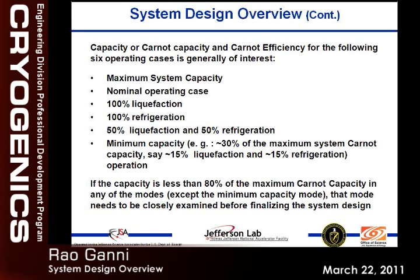But this is what we typically started doing, like I said, from when I became a user from SSC days onwards, is to specify the maximum system capacity. That's what you need to do, more than your normal operating. Take the plant cool downs, transients, all these things into account. It will normally be higher, including a margin in it. Then you have to specify where you want to operate normally, so that the vendor really looks at how he is going to operate there. Then you want to look at 100% liquefaction, 100% refrigeration, and 50-50, and also the turn down. These are the six we strongly recommend when you specify a helium liquefier, to make sure they are understood upfront before you buy it.